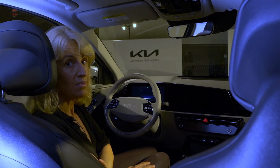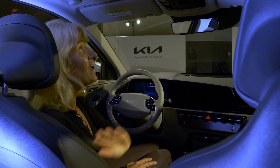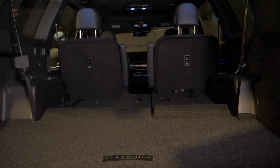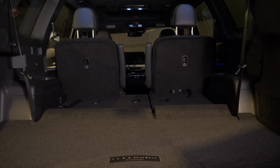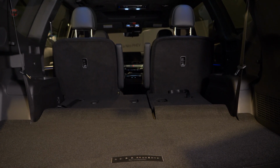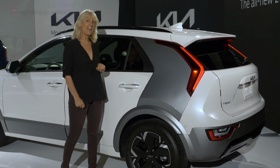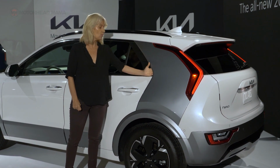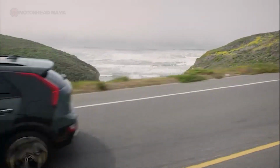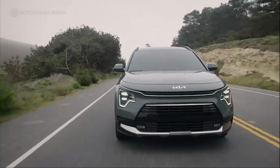Some of the green elements that you won't notice right away, but it's kind of nice to know, are that the headliner is made with recycled wallpaper and the seats are made out of eucalyptus leaves. That's pretty cool. And in fact, this detail is functional. They call it an air blade because it's actually an air intake. So it makes the vehicle more aerodynamic and in fact improves mileage.